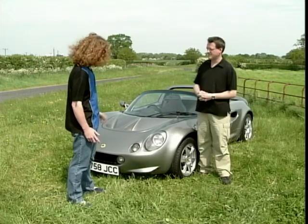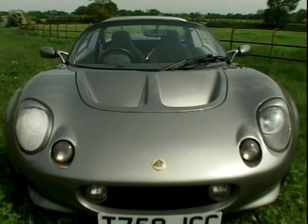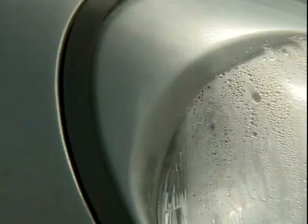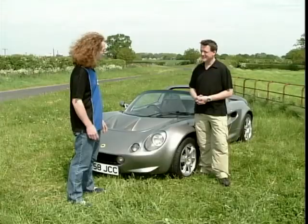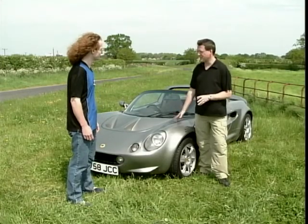Nice styling, compact car, which I like. Very low as well, which is something I noticed straight away. Yeah, you really sit down into this car, don't you? Not sure about the fiberglass body shell and the condensation over the headlamp there. Possibly a sign of maybe one or two troubles to come in the future. You never know. Reliability has been a problem on some of these cars.